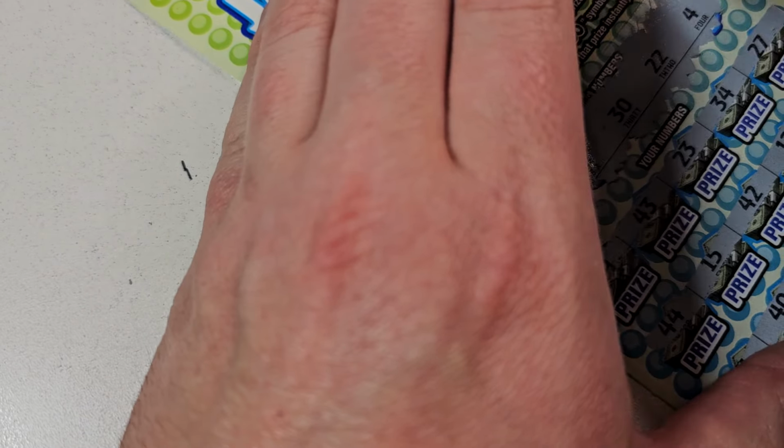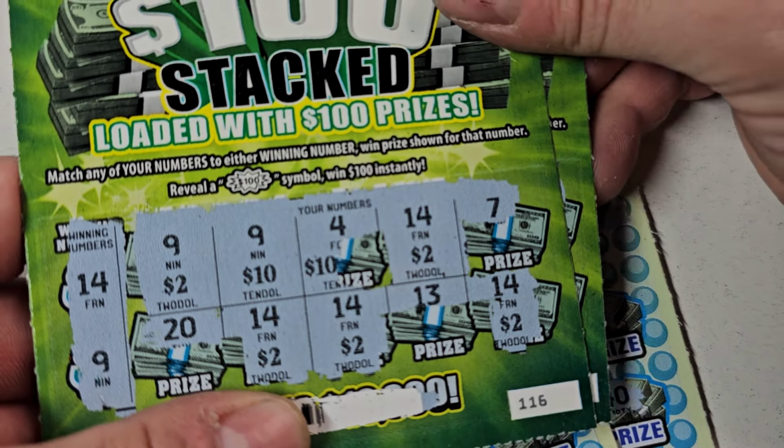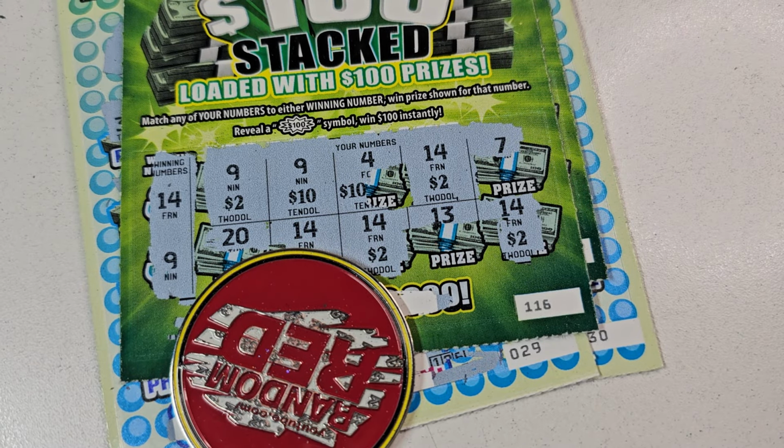All right. Not a big deal because we did find some decent wins today. We found two 10s here. And then the big winner is the beautiful $20 winner. We will definitely take that. So $55 spent, $50 back.